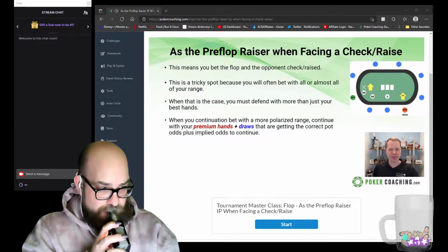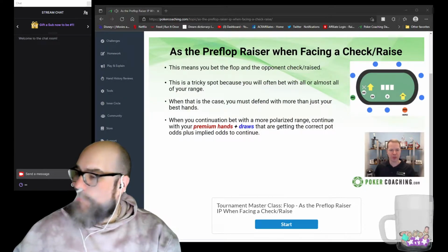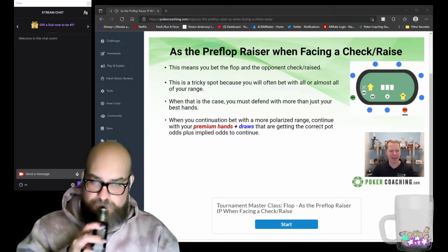When you raise out of position and someone in position calls you, you're going to be betting more polarized for the most part. And since you're betting more polarized, when you get raised, your decision to continue is usually a little bit easier because your range is just stronger in general, right? But we're going to be discussing this scenario where you're betting with all or almost all of your entire range, because that's a much more difficult spot to navigate.